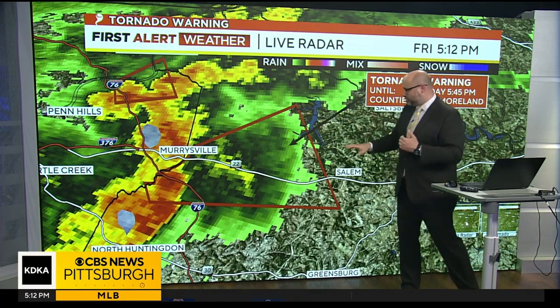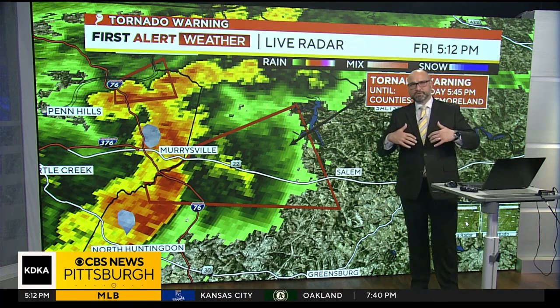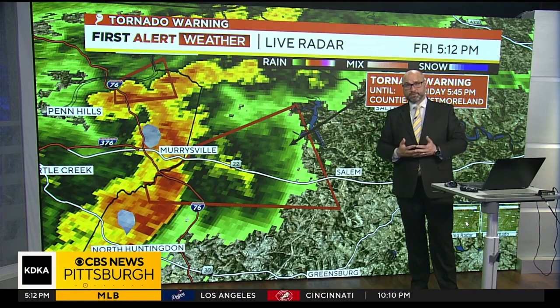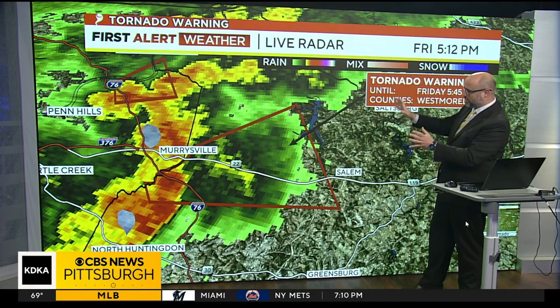And if you have some time, especially out towards Salem Township where this one's moving in your direction, put some shoes on. If there's ever any damage, the last thing you want to do is try to find your shoes before you can take care of things. You want to protect your feet just in case some sharp objects get involved in the mix. Hopefully it doesn't come to that.